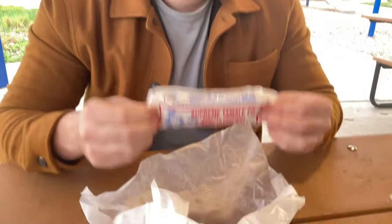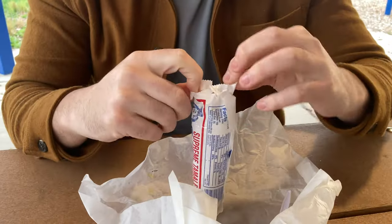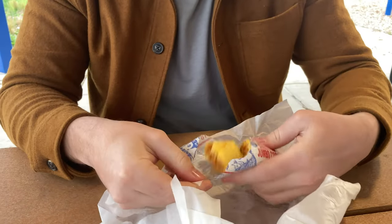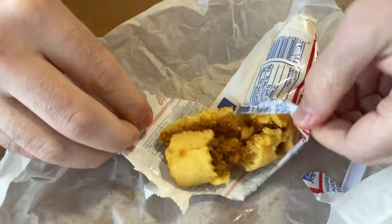For you astute individuals out there who saw that there were only hot dogs and tamales on the menu at Gene and Jude's, we decided to go ahead and get a tamale. Comes like this. Let's open it up. So that is the tamale. I didn't open it very well. It's kind of falling apart. Oh, yeah. But let's try it.